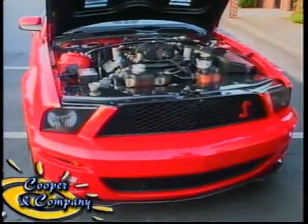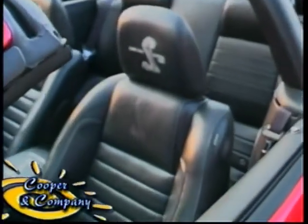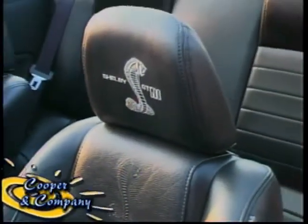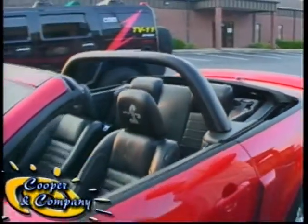Let's work our way around here. Well, I'll tell you, that interior now, is that still the factory interior, the beautiful leather with the Cobra etching right there? Is that factory? That's factory, but the headrests, the console cover, the accessories, all that stuff I've added. Okay, so a lot of modifications in there too. DVD navigation. Well, it is a beautiful car, I'll tell you.